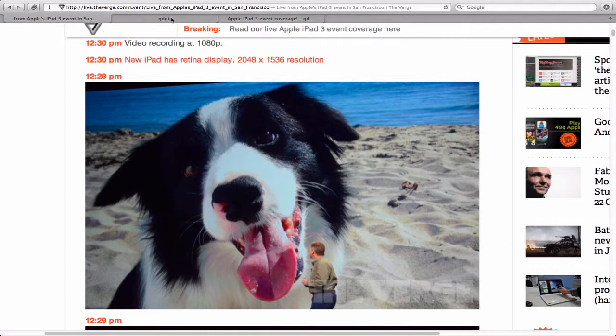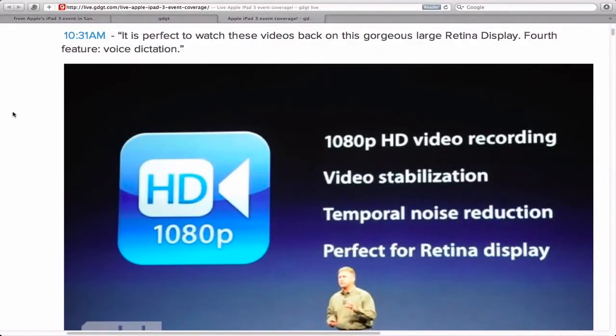Temporal noise reduction and video stabilization, exactly the same as the 4S. They're bringing the 4S feature, pretty much the 4S camera. The only difference is it's only 5 megapixels, which doesn't mean much. That is great. That's amazing. And apparently they do have voice dictation also, as a fourth feature. Siri. Yep.